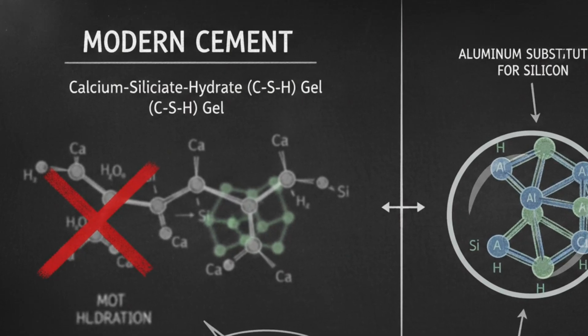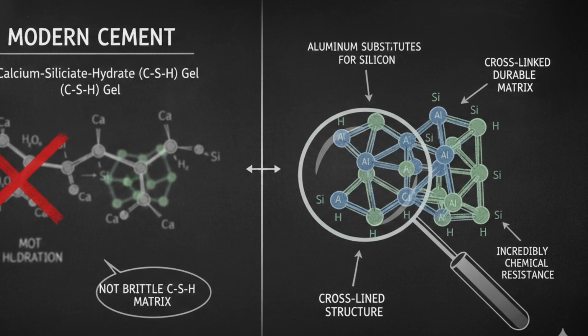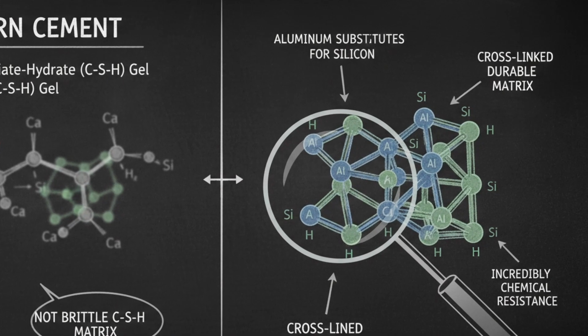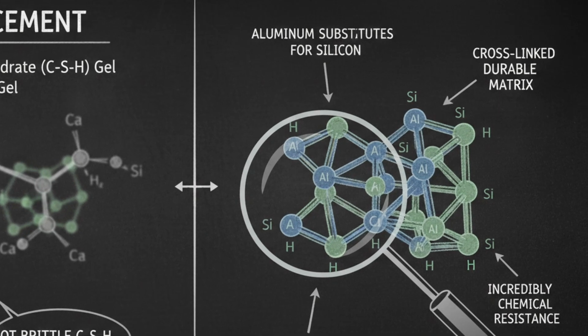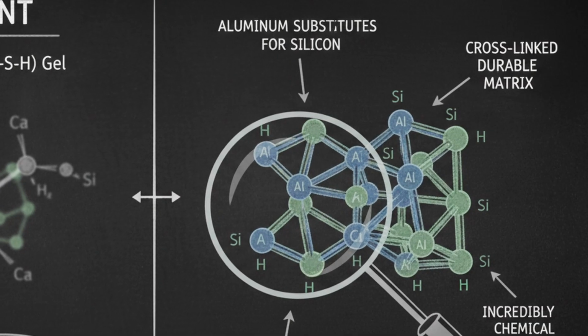The C-A-S-H gel creates an incredibly durable matrix. The aluminum ions substitute for silicon in the crystal lattice, creating a cross-linked structure that is more resistant to chemical attack and acid dissolution. This binder serves as the glue that holds the aggregates together, but it is merely the starting point for the material's evolution.